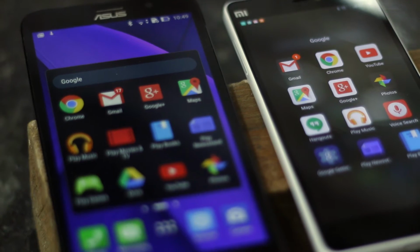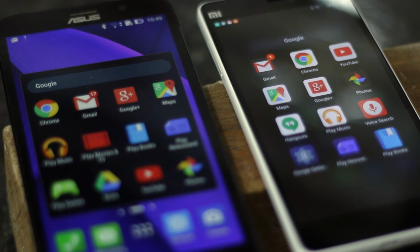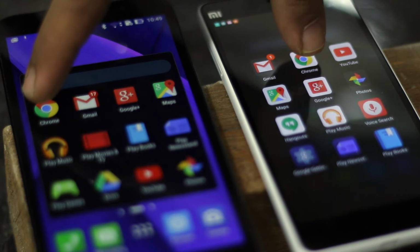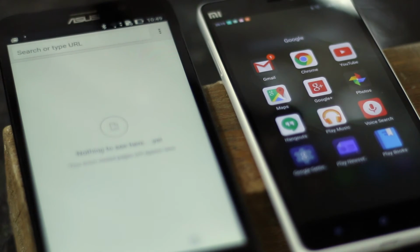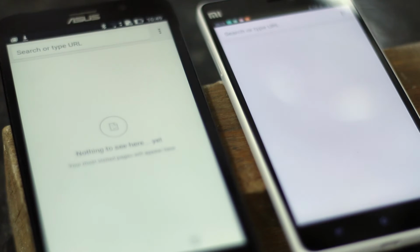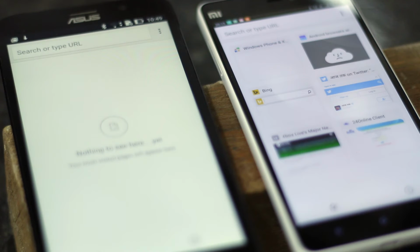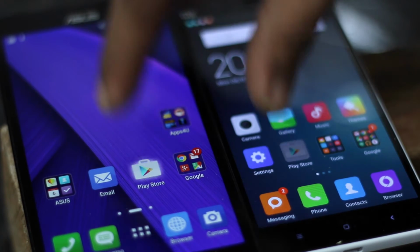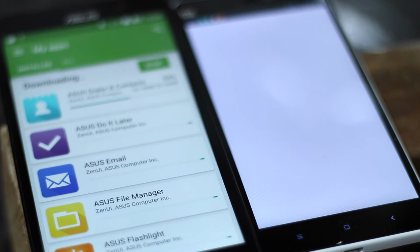So what you should do is actually go out and look at Zenfone 2 videos. In fact, I've done the Zenfone 2 review. I've still not done the MIUI review, but take a look at MIUI reviews and find out the customization it provides, and you will understand the differences. I mean, the point here is it's purely subjective, but both are absolutely amazing.